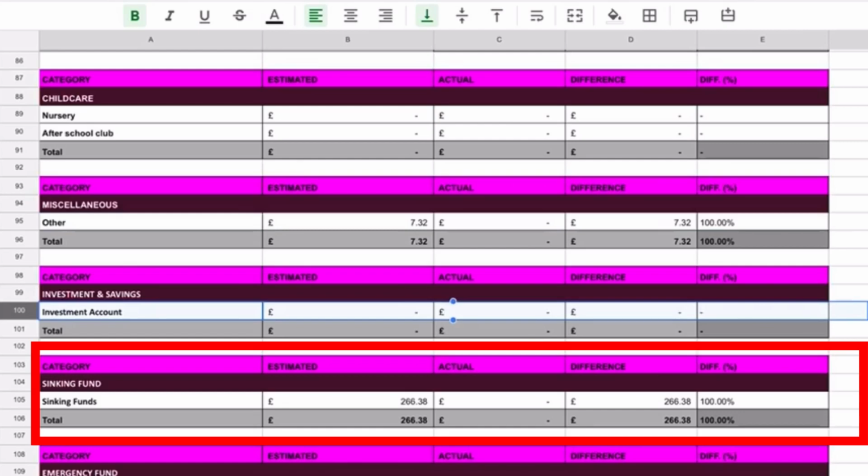So moving on to the next category, we have our sinking funds, and ordinarily we wouldn't allocate any money to sinking funds at the moment because, like I mentioned a minute ago, we are putting money towards our emergency fund. That's the priority, that is the focus for us right now. However, there were a few things that we do need to pay for now, and they can't unfortunately wait until after we've saved up the emergency fund.